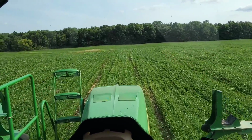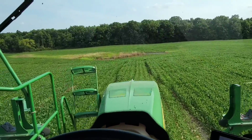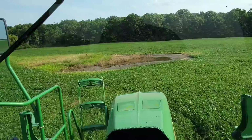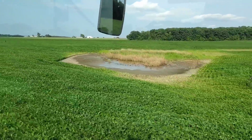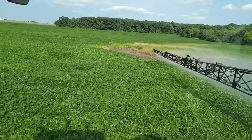But hey, Brock, you see this spot right here? Yeah. Don't drive through it. That's a no-go zone, Brock. If you missed the reference, that's the spot where Brock got stuck back in March. You know, the spot with the tall grass and water in it.